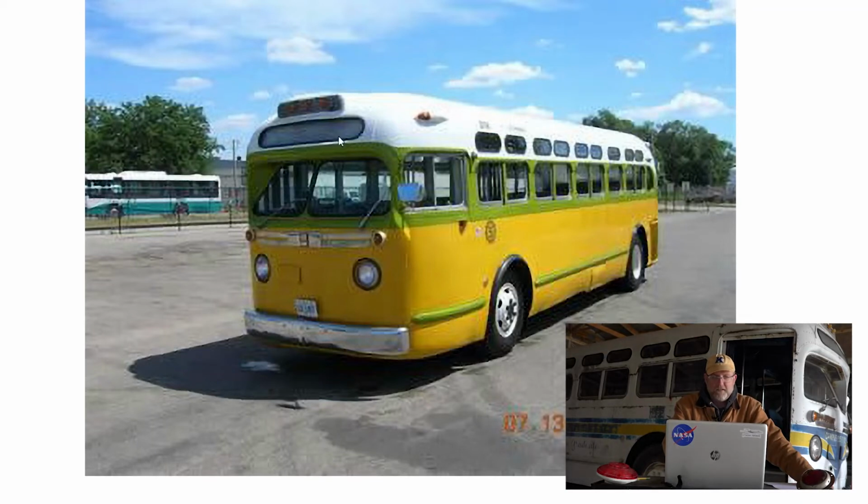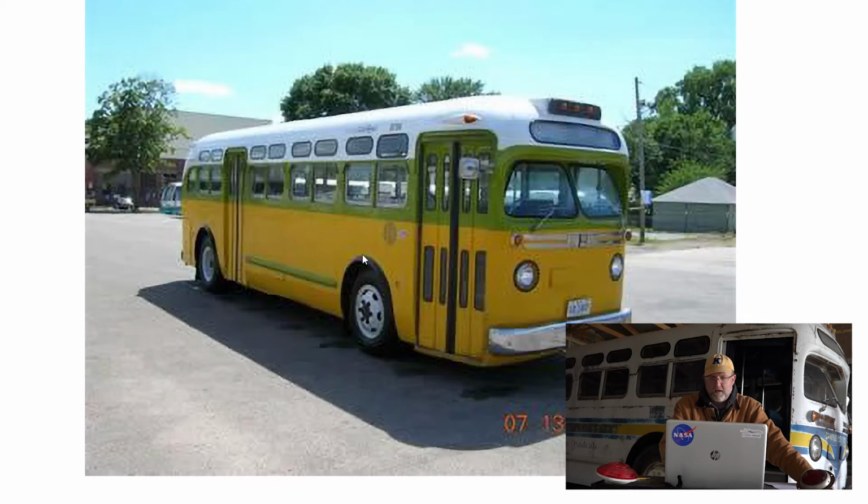Doesn't look like there's a destination sign on the front. That should be visible through that. The front right side, again, looks to be in very nice condition. Can't tell, doesn't appear to be a destination sign on the inside. Has mirrors on both sides. Same kind of green trim down the side there. Doesn't have the Montgomery logo on the side that the Rosa Parks bus has.